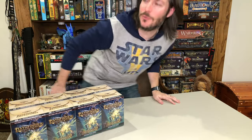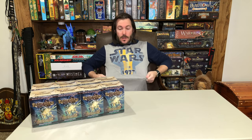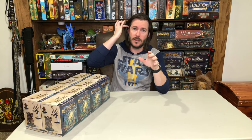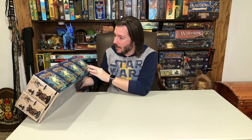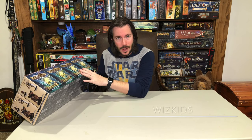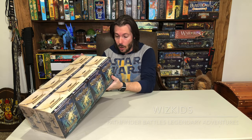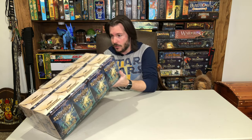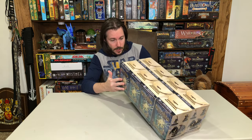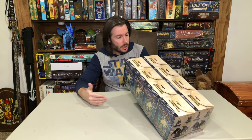Hey team, this is the McGuire Review, and we are going to be taking a look at the newish set from Wizkids. This is a Pathfinder set. We have looked at Pathfinder in the past on the channel, but this is another Pathfinder set. It's the Pathfinder Battles Legendary Adventures. Now, these are pre-painted blind box sets where you open them up, you're not really sure what you're going to get inside. You do know that you're going to get four collectible figures, and that's going to be three smaller and one large, or in this set, they actually have what they consider huge figures as well.